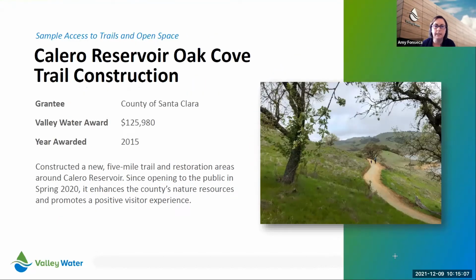So this is the Calero Reservoir Oak Cove Trail construction project that we did with the County of Santa Clara. And they constructed a new 5-mile trail around the Calero Reservoir. And since it opened in spring 2020, it's really enhanced the trail network out there and brought people out to see the beauty and to connect with the water out there, the reservoir. If you get a chance, it's a really nice trail, and there's a lot of cyclists that like to ride their bikes out there too. So definitely check that out if you get a chance.